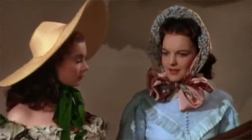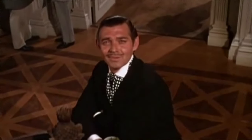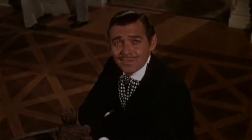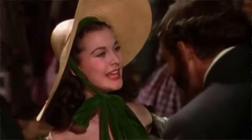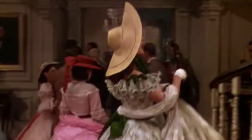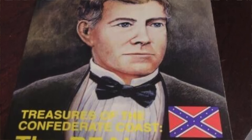Dr. Spence points out several facts about Trenholm that support the theory that Margaret Mitchell modeled her Rhett Butler character and events in her novel after the real-life behavior and exploits of George Trenholm. Dr. Spence mentions that he has brought this analysis together in his book, The Treasures of the Confederate Coast, The Real Rhett Butler and Other Revelations, Narwhal Press, copyright 1995.